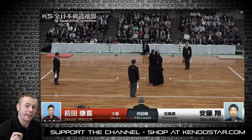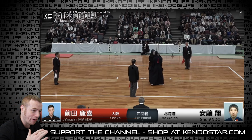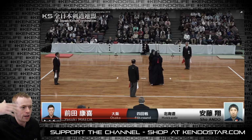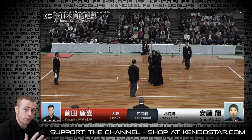That's all about having fantastic basics. Yeah. These guys are top level players, but they're not winning these shiai with fancy waza. Of course, sometimes there are advanced waza used, but they're not doing anything that's particularly overly flashy or unusual in terms of waza. It's all about how they're applying their basics to their shiai. And it's beautiful, clean kendo.